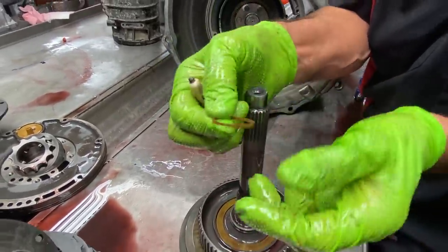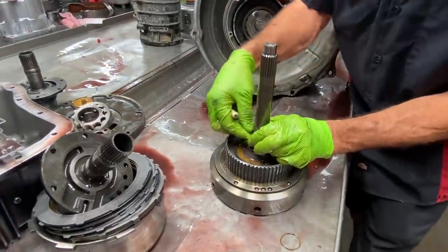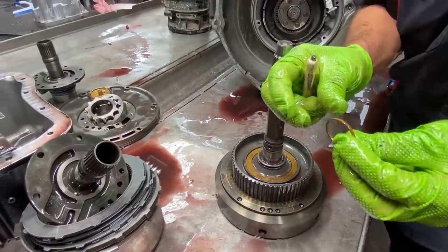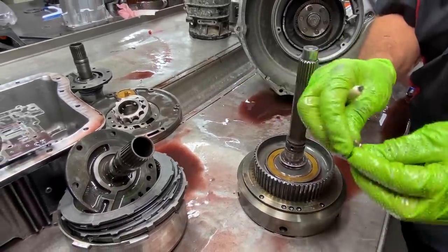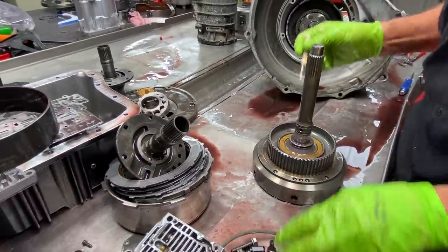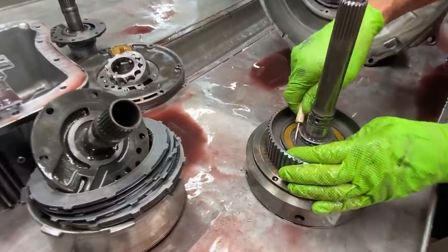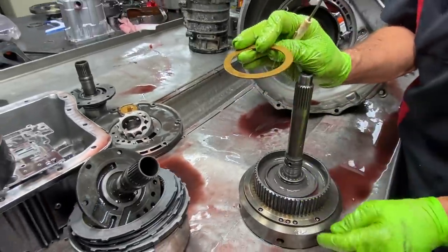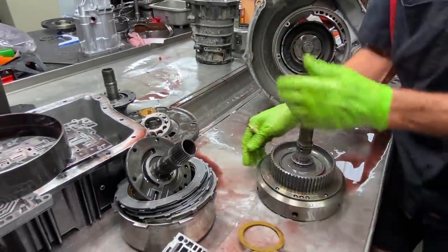See that? There's another one here. They don't break very easy, so you can kind of be rough with them, but don't be too rough, you can break it. Of course, we have a selective snap ring or washer right here too, guys, that's where we set our end clearances up too.